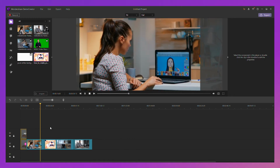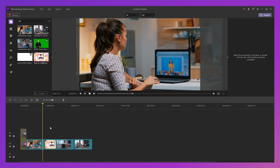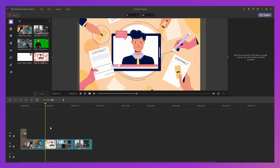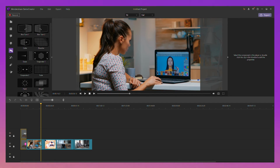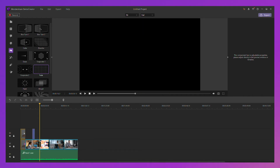When mixing video footage and photos, sometimes going from a video clip to a photo looks a bit jarring. So we're going to add transitions to the slideshow to smooth things out and add some excitement for the viewers. Wondershare DemoCreator has built-in transitions, so all you have to do is find the one you like and drag it between the clips. You can also adjust the transitions by dragging the transition effect and adjusting the duration, or click to delete and replace the transition.